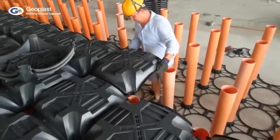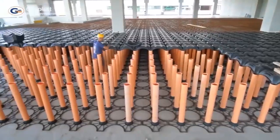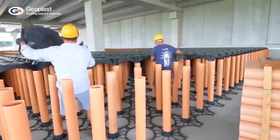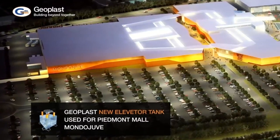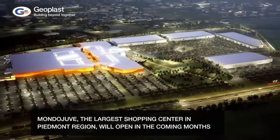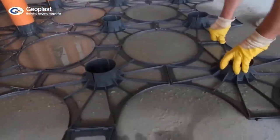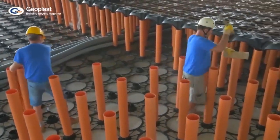For construction projects, such as this modular formwork, the manufacturers focus on sustainability, using recycled polypropylene as the main material. This formwork is ideal for large-scale projects. For example, it was once used to build a 4,000-space parking garage. The system combines ease of assembly, good drainage properties, and lightweight.